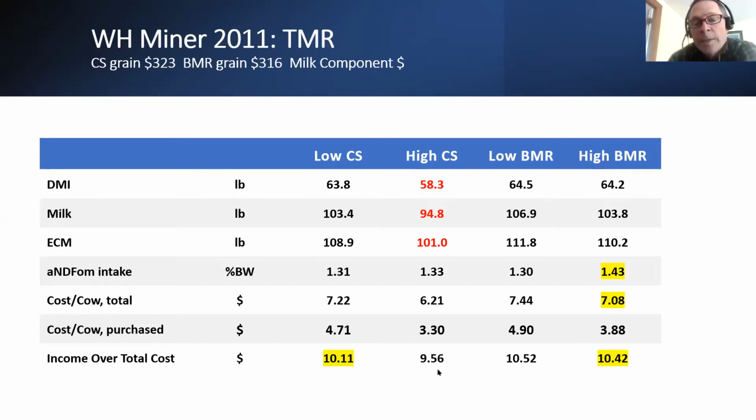When we look at total income over feed costs, we're going to X this one out because these cows were stuffed. They didn't maximize production. But we see the greatest income over feed is on the high grain BMR diet.